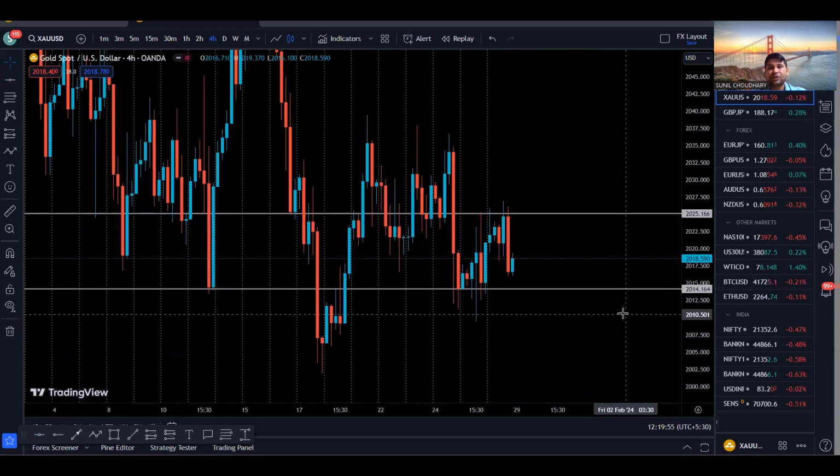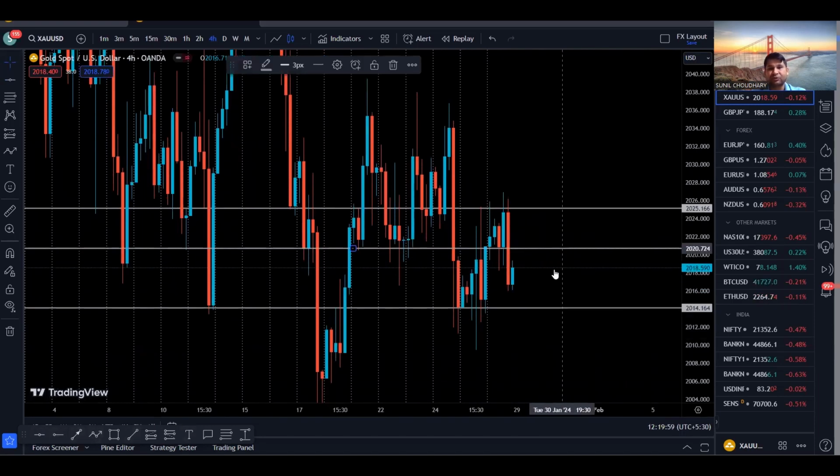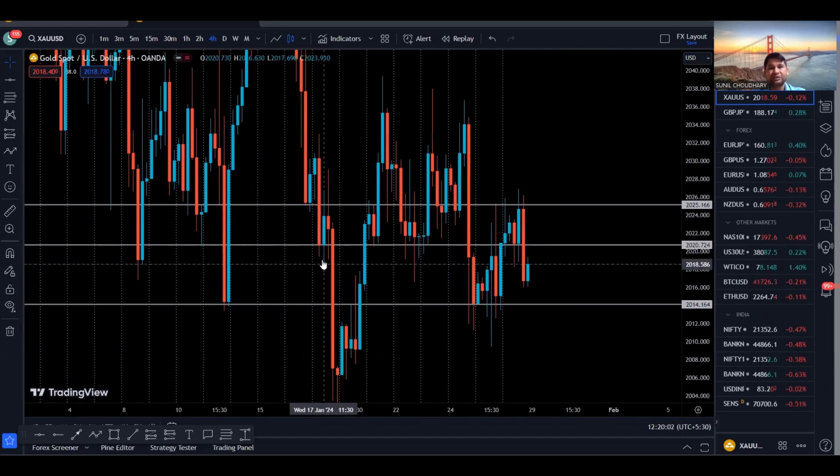So we have a resistance, we have a support, and this is also going to be a strong level, which we can see has been retested multiple times. As we can see, support, support, support, support, and we had resistance and we have support. So this one is a very strong level. If we get a 4 hour candle close above this level, there is a higher probability the price is going to go to the next resistance, which is right here.